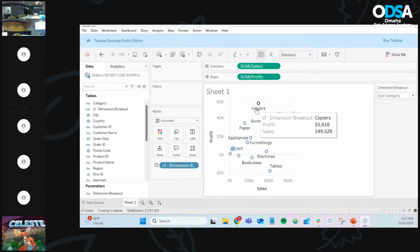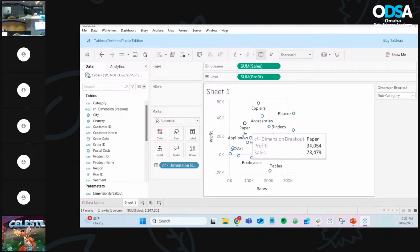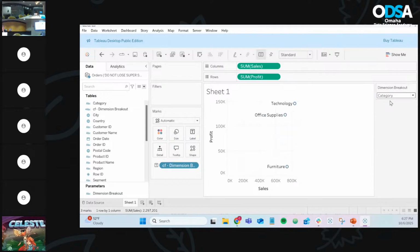So right now we're seeing copiers, phone, accessories, binders, paper, so on and so forth. But the magic happens if I go over here and change it from subcategory to category. This should now update to just show technology, office supplies, and furniture.